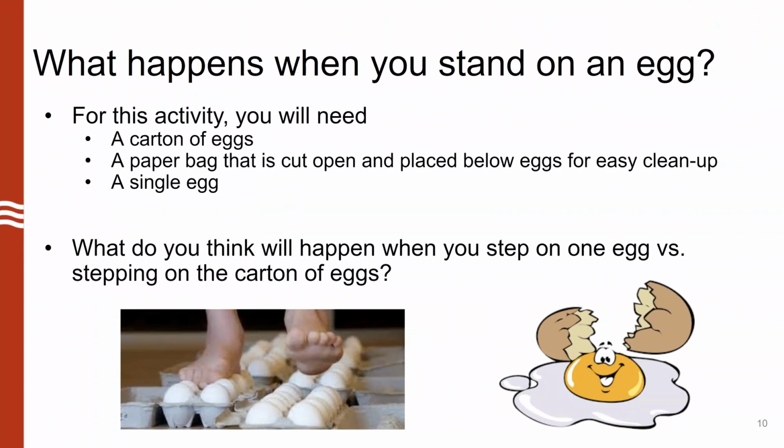Hi, so our activity is about standing on eggs, and the first question we want to ask is what would happen if you stand on one single egg? For this activity, what you need to prepare is a carton of eggs, a paper bag that is cut open and placed under those eggs for easy cleanup after the activity, and also one single egg for demonstration of what would happen if you stand on just one egg.